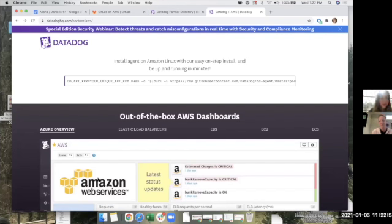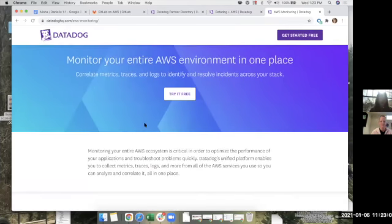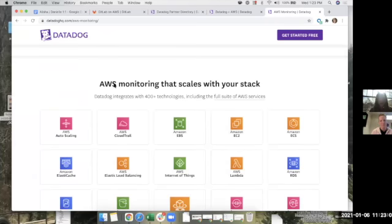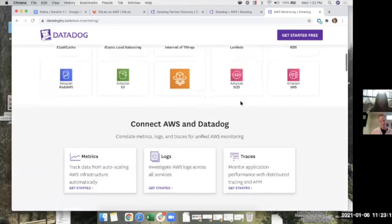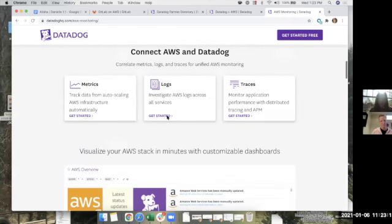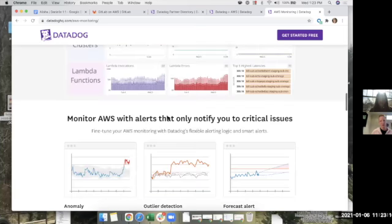They also have their solutions page. I guess this would be their solutions page, where it says you can do all your AWS monitoring, and it is kind of what we're showing. It shows what they support: Lambda, EC2, ECS, and then features. And yes, we're a longer page for sure, which makes sense.